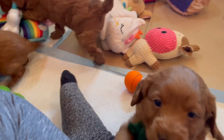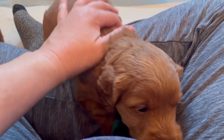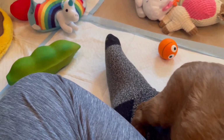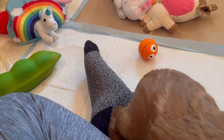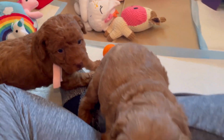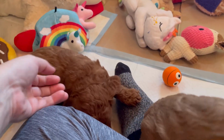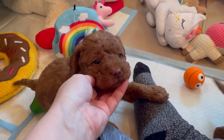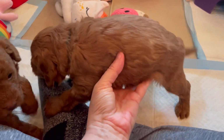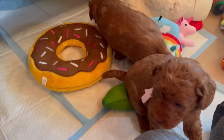I am here with Evelyn Beans, F1B Petite Double Doodles, and this is their fifth week puppy video. This is a small litter of just three little red babies. I have one little girl, light pink collar, and then there's two boys, a bigger and little. So when I say bigger, not like huge, but just the bigger of the two.